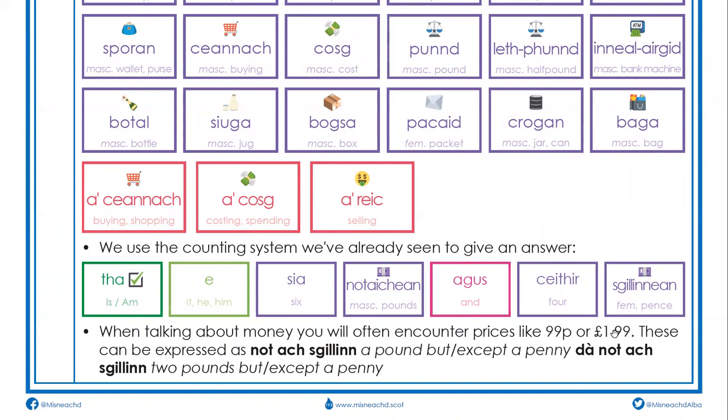And you can do that with any price where it's nearly at a round number. You can just say da not ach skillin. So £2 except a penny. You could do that if it was 1.95, da not ach coig skillin. You could say it, you know, £2 except 5 pence, just to make it easier to get to the number than counting up.